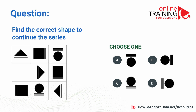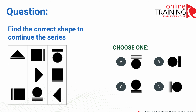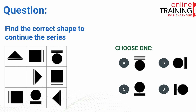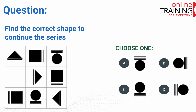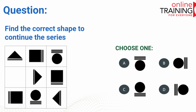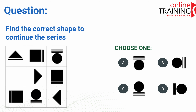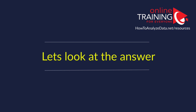Now let's look at a very complex question which you see a lot during logical reasoning tests, psychometric tests, and numerical reasoning tests. Find the correct shape to continue the series. What we have here is a 3 by 3 matrix with 8 shapes populated and 1 shape missing. There are 4 choices as usual, but in order to calculate the right shape, you need to determine the pattern. In fact, there are 2 patterns on this screen. Can you figure it out? Do you know what the right answer is?